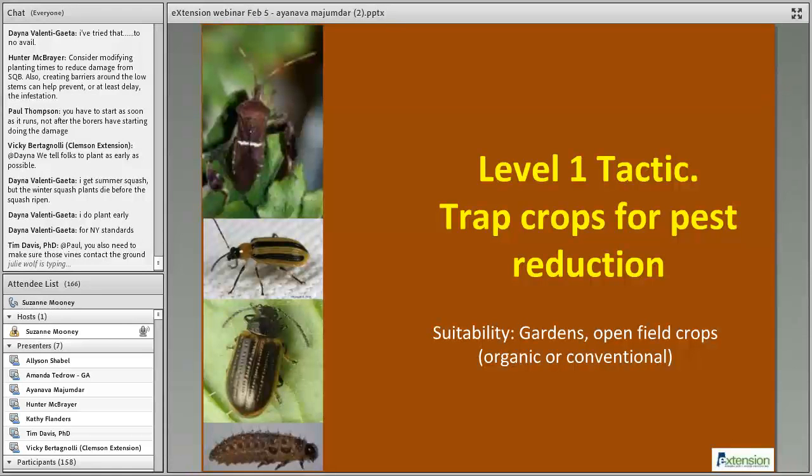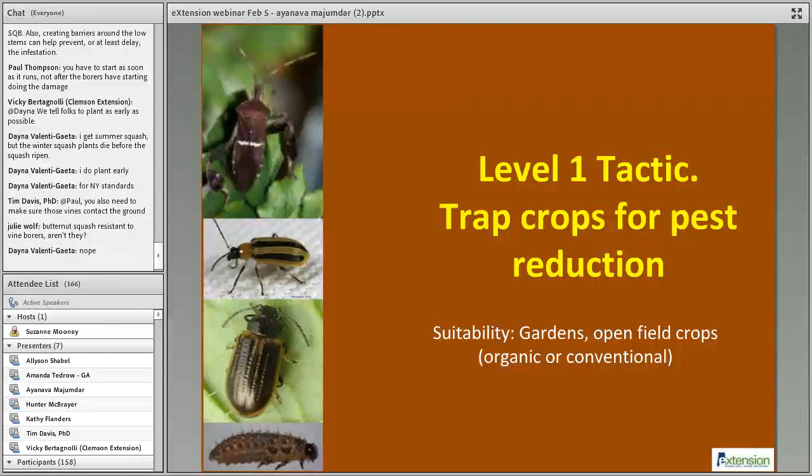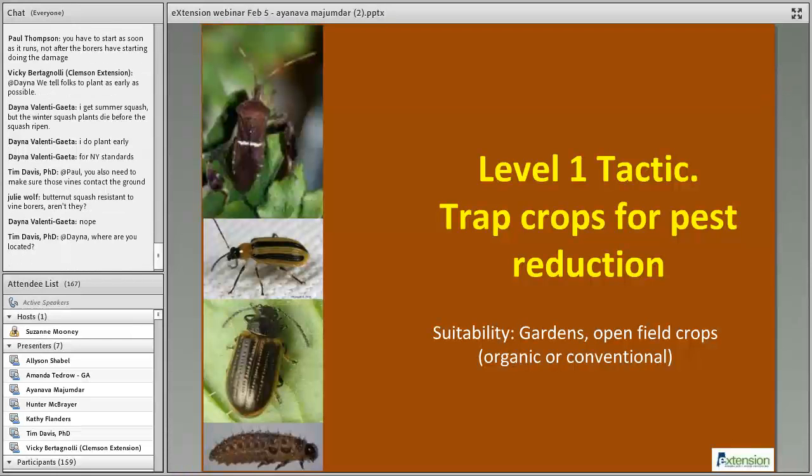But the basic principle is host preference, which means that insects, like humans, like us, have a variety of taste. They have preference for food. And we use that to control them. So we give them an alternate food that they like, so that they stay away from our main crop. So in the trap crop system, there's two important things.